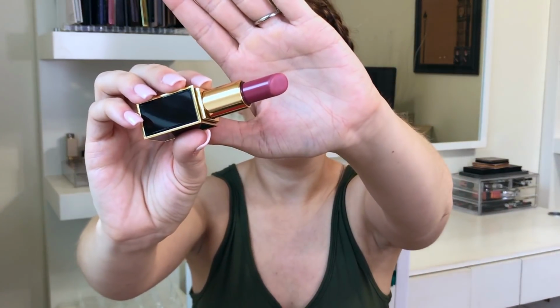The next one that I have is a Tom Ford lipstick. This was a gift from my friend Smags. This is in the shade 04 Pussycat, and there is a TF logo on the lipstick when you first get it, but I've totally worn that off completely. This is another mauve tone shade.